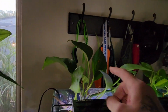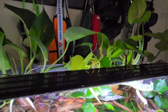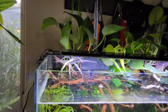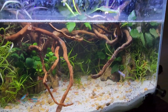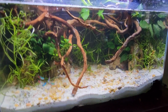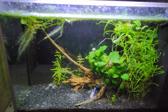I've got some pothos, a type of tillandsia, philodendron brazil, and a type of syngonium. I'm probably going to have to get a light. I was hoping they'd get enough from the window, but I'll probably have to suspend one from the ceiling or something. But yeah, it looks so good. I'm so excited to watch this tank come together and really grow in and thrive. They're so cute.